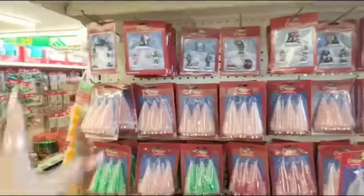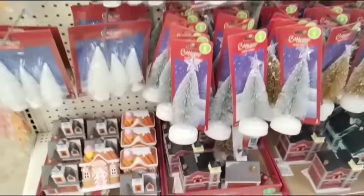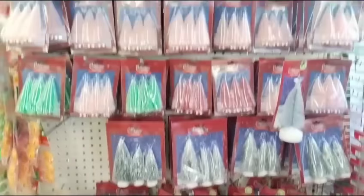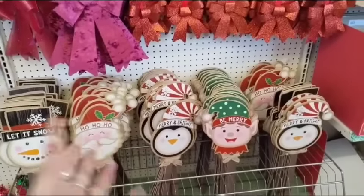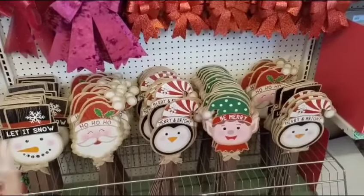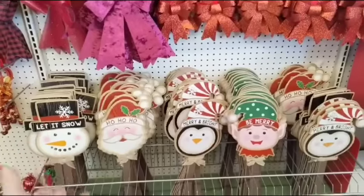Here they still have the whole cobblestone village. The trees, everything. They're not all sold out, so that's nice to see. They also have a lot of their yard stakes left, so that's good. This is all gone in Orange County. Obviously it varies from Dollar Tree to Dollar Tree, but look, they're all here.